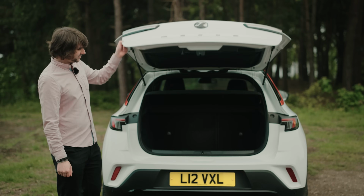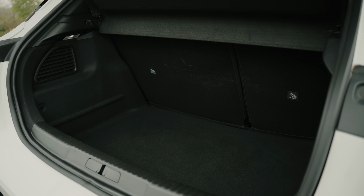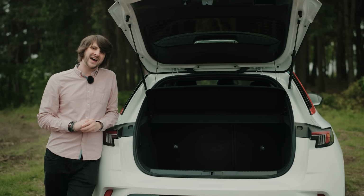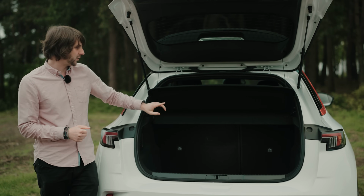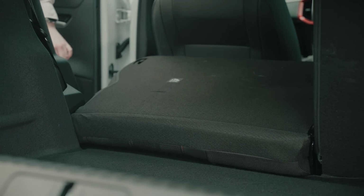It's much the same story in the boot too. If you go for an entry-level Griffin or a top-spec Ultimate, you get an adjustable boot floor. Strangely, in this mid-spec GS, you don't, which means when you fold the rear seats down, there's a bit of a jump up to the seat back, and there's also quite a large lip, which obviously you'd mostly remove if you had that adjustable floor.